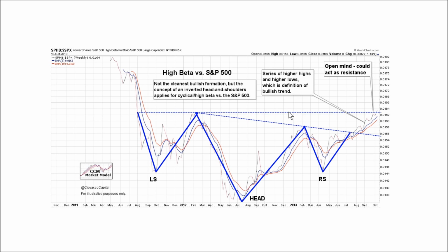Why don't I? First of all, drawing this line is subjective. It's not binary. I can't answer it with a 0 or 1. But most importantly, if this acts as resistance, let's assume we're looking at the S&P 500 and this line acts as resistance, well, then certain things have to happen. Price has to come up here and bounce off and move in this direction. And when it starts to do that, observable changes will take place that will be picked up by the market model. So I don't need to guess in advance or know in advance what will happen at a line like this. I just need to pay attention with an open mind.